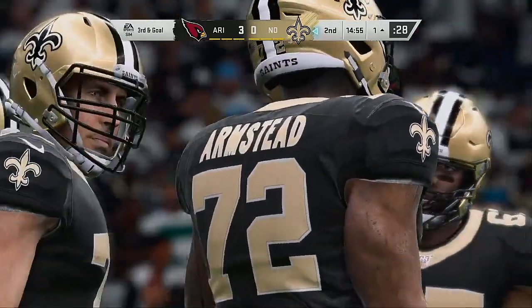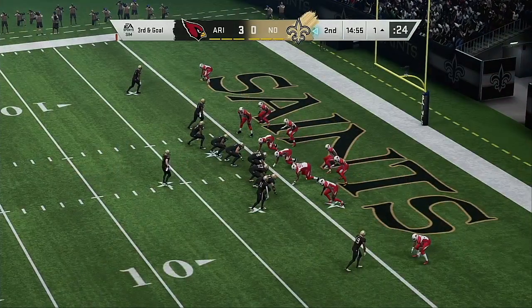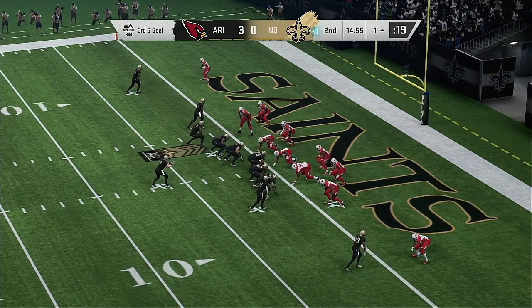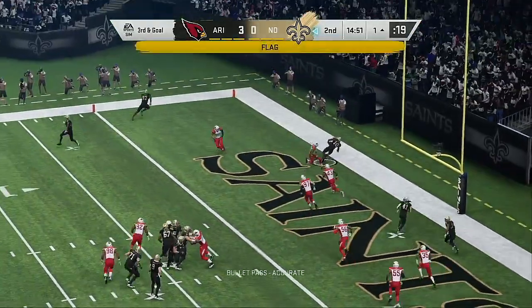How about you? Absolutely. I had to readjust my eyes when it was a play fake. Good job defensively, though, to not bite. Too bad that didn't end the series. They stopped the hold in there. This offense, 2 for 2 on third downs on this drive. This is the most important of them all, third and goal.